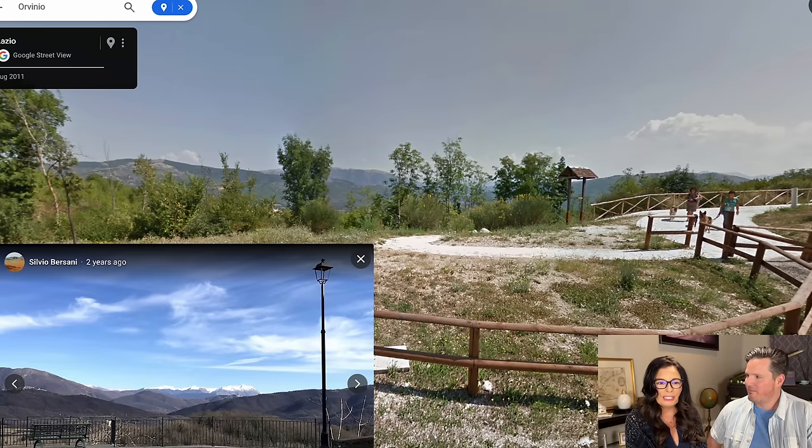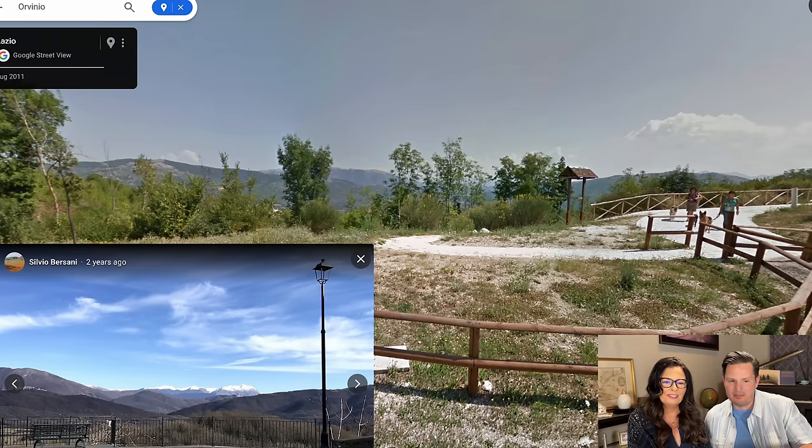That park we just mentioned. This is the view. Not too shabby. Paths to walk on. Beautiful snow-capped mountains in the background. Yes, please. So pretty.